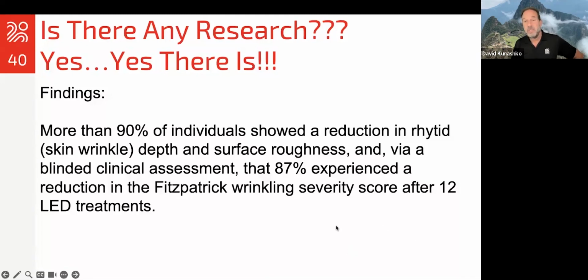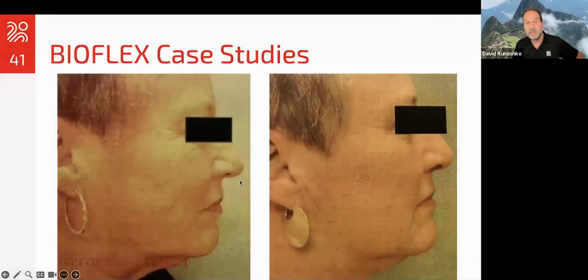90% of individuals showed a reduction in skin wrinkle depth and surface roughness via a blinded clinical assessment. 87% experienced a reduction of the Fitzpatrick wrinkling severity score, meaning they were less concerned about their wrinkles after 12 LED treatments.